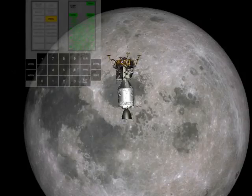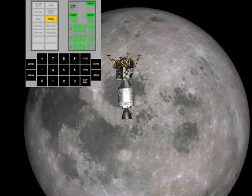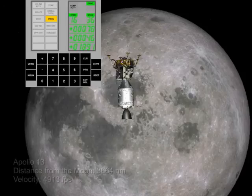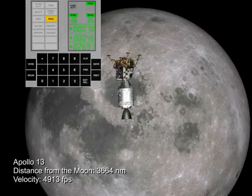Apollo Control, Houston, 78 hours, 46 minutes now into the flight. We're 41 minutes away from scheduled time of ignition on our pericynthian plus 2-hour burn for Apollo 13. Apollo 13 now 3,664 nautical miles out from the moon. Velocity now reading 4,913 feet per second.